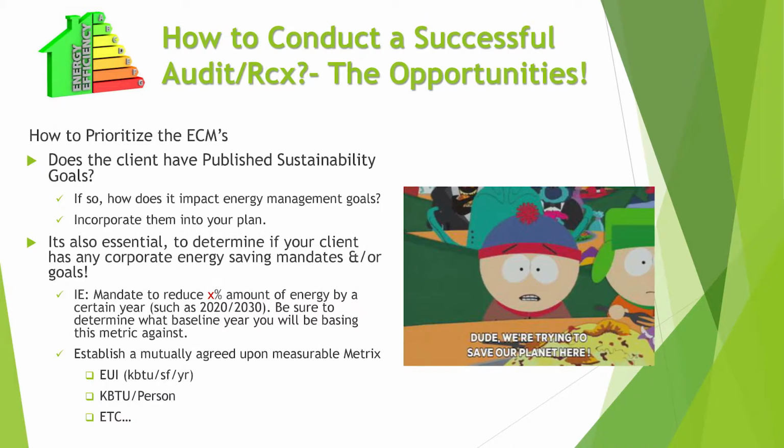All right, you got to prioritize the ECMs. All right, one thing you just have to say, I'm not going to read this to you because that's one of those 101 things, never read what's up on the slide, point by point. Because if you do that, then why am I standing here? I should just put it up there and let you read it, right?